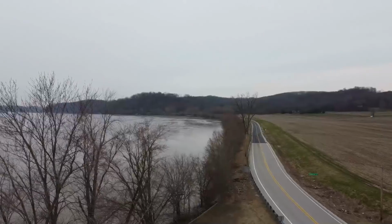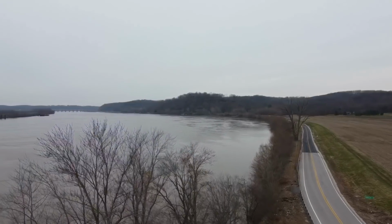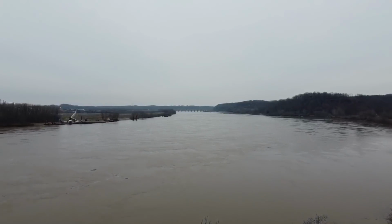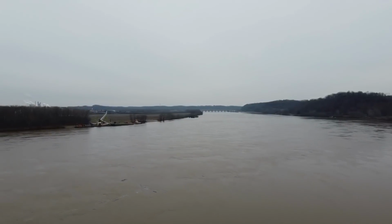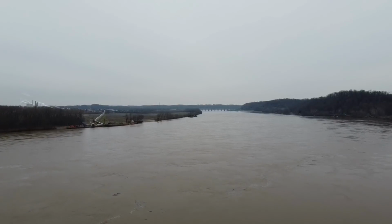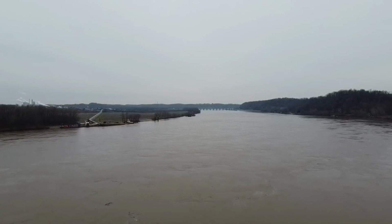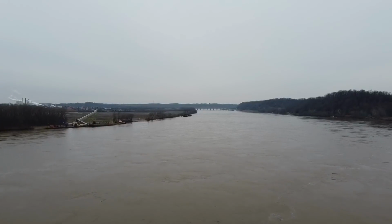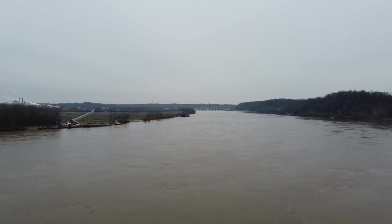Let's go down the river, get some drone shots. Let's do that. All right, so we're flying out of Rocky Point Marina, just outside Cannelton, Indiana. If you look downriver, just there, you can kind of make out the Cannelton Locks and Dam operation that we showed you in one of these other videos. And right here, what we're headed towards is a river operation where they offload wood chips for the paper mill you see in the background.